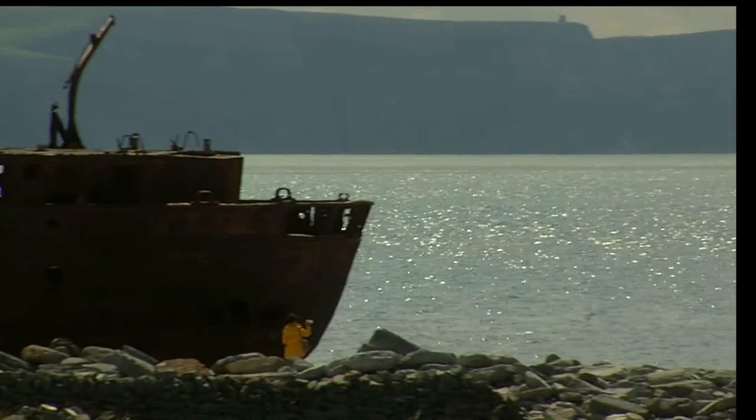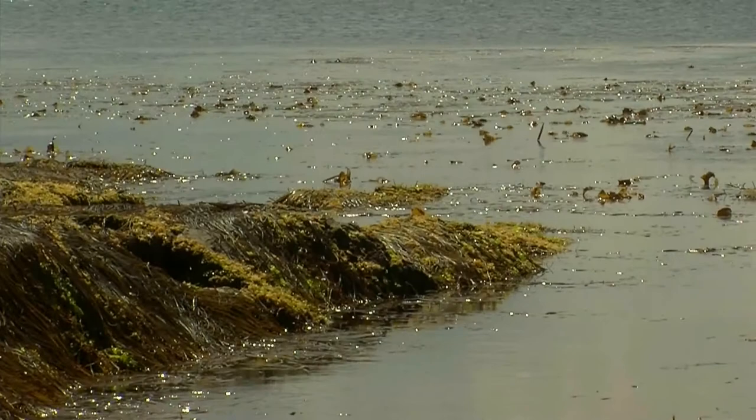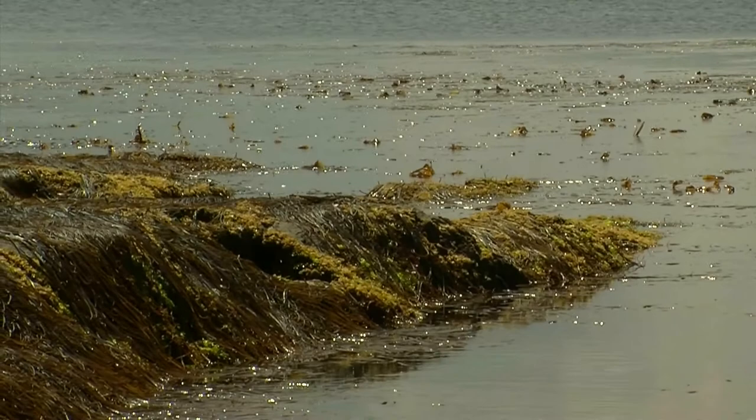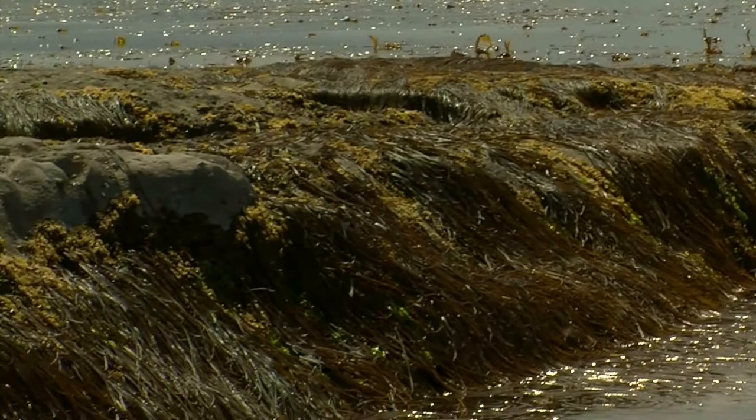I have dived underneath very extensive mussel farms down off Bantry Bay and in Galicia on the Atlantic coast of Spain, where you see actually that the seafloor can continue to thrive and survive, albeit in a slightly changed way, when those mussel farms are above them.